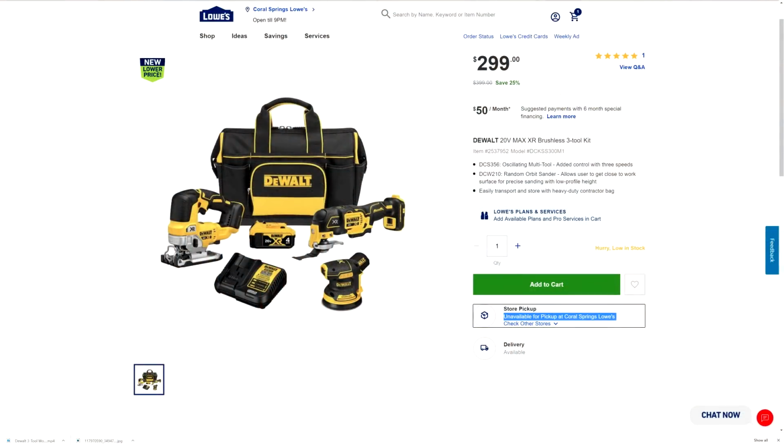So we are no longer recommending that you try to order this DeWalt 3-tool kit online. You need to go into your store and find it, even if it says online that there is no stock at your store. Just like you see right here, it's not indicating that there's any stock in our local store. But a lot of times when they say there's no stock, I'll go to the store and do some digging around and actually find it.